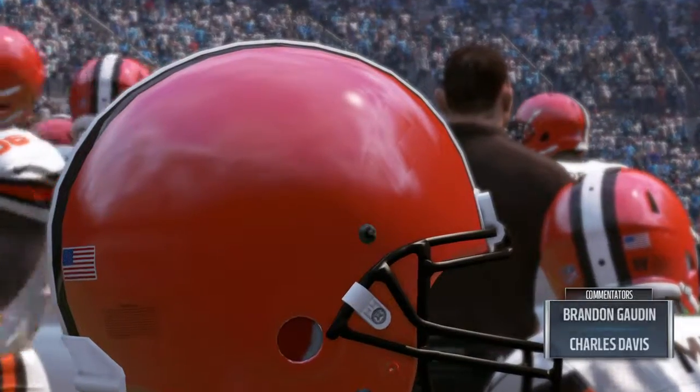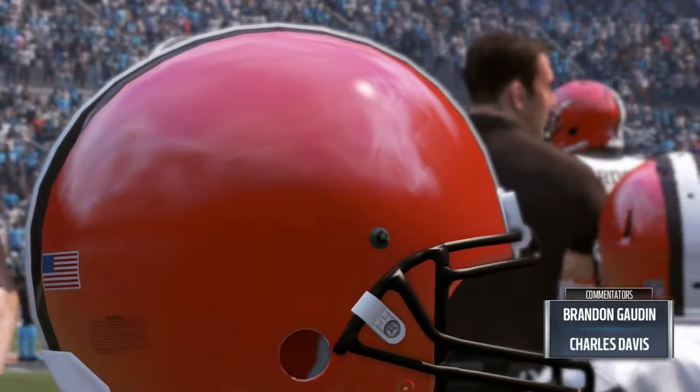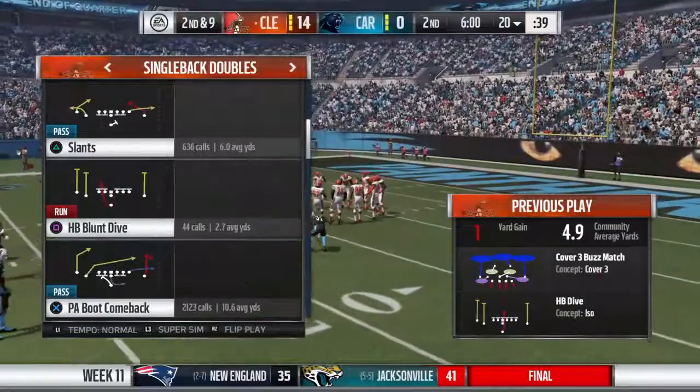Back with Charles Davis. I'm Brandon Gaudin. The Browns with a football to begin quarter number 2. They've got a 2nd and 9 to start things out.